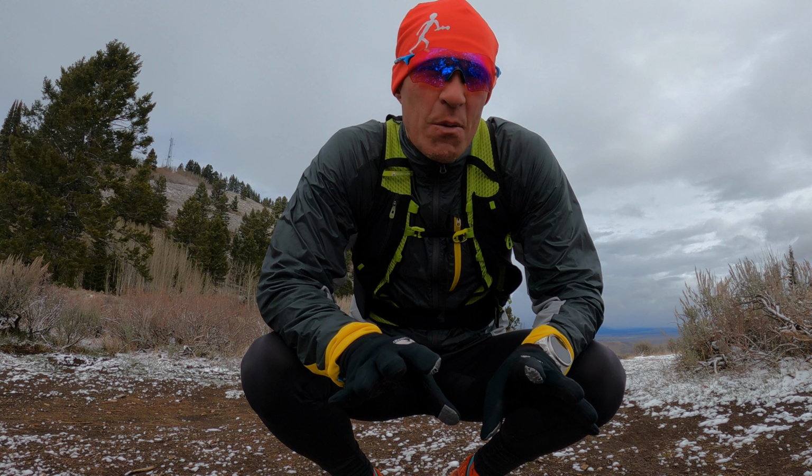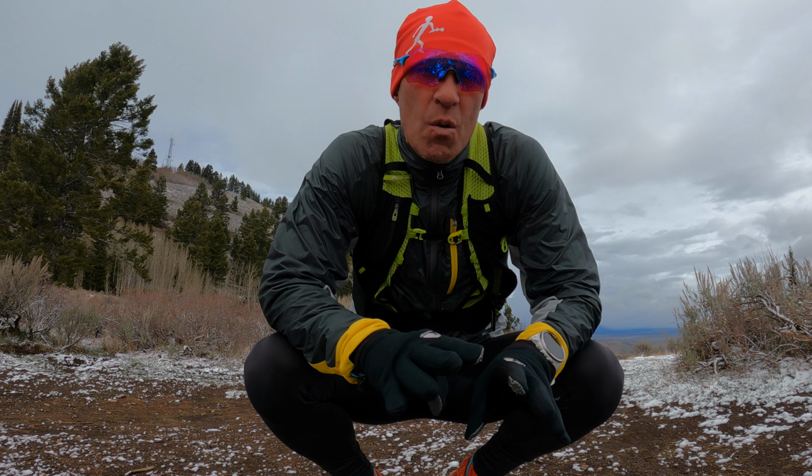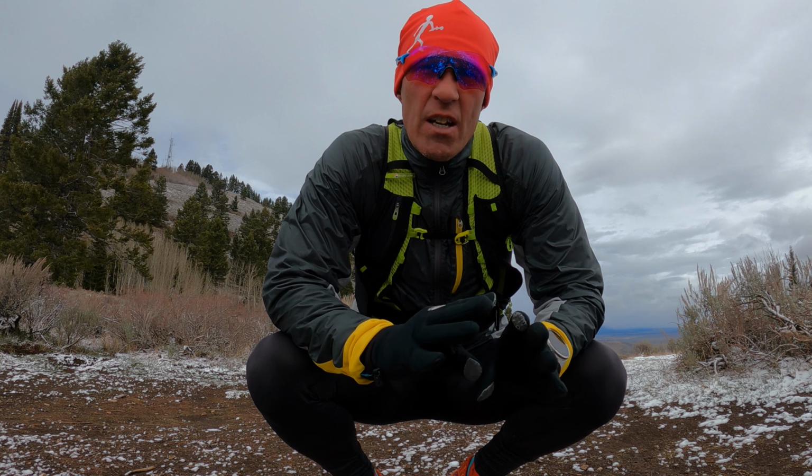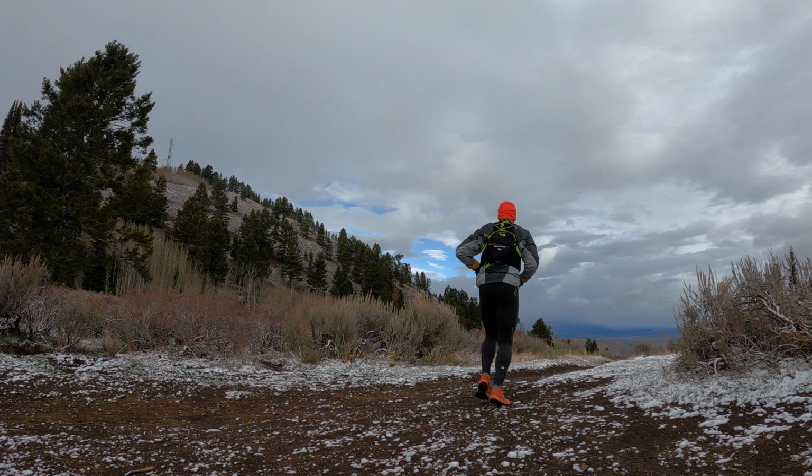Wanted to get one more climb up Farron's before the snowfall came and before winter. I love this climb. I'm headed back down. We're gonna find some shelter and I'm gonna work some of the hilly sections. We're gonna talk about how you can learn to better manage your efforts on hills and climbs. So let's go.